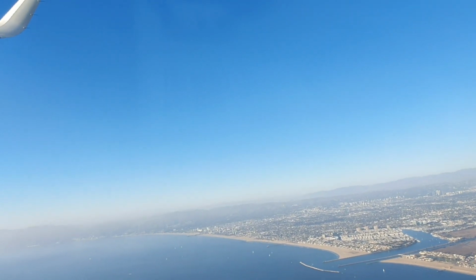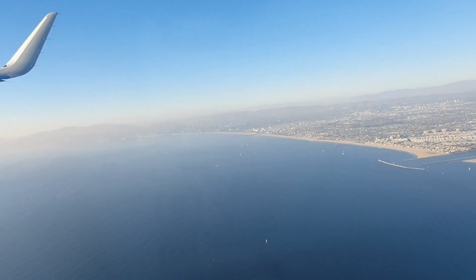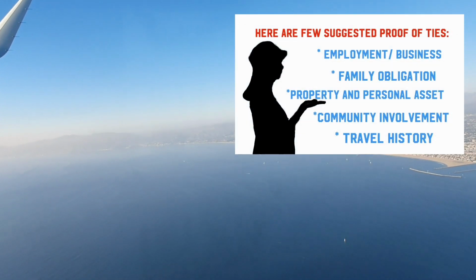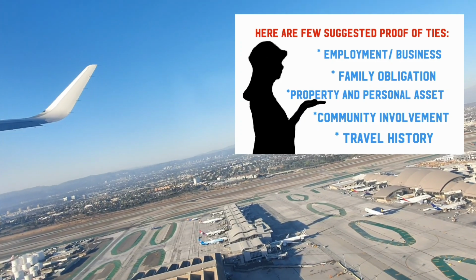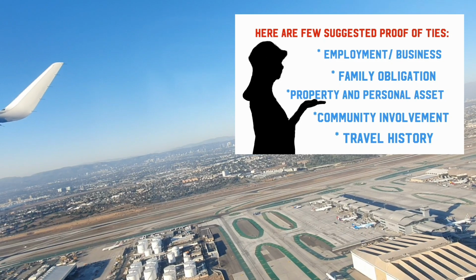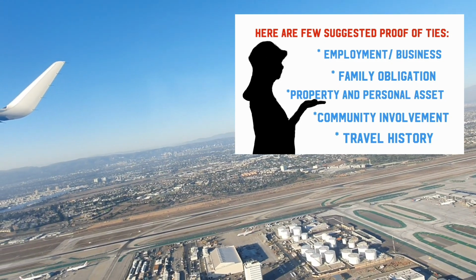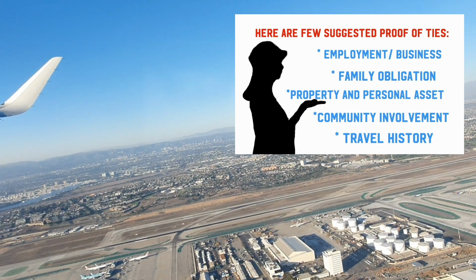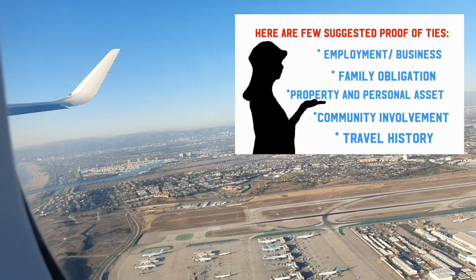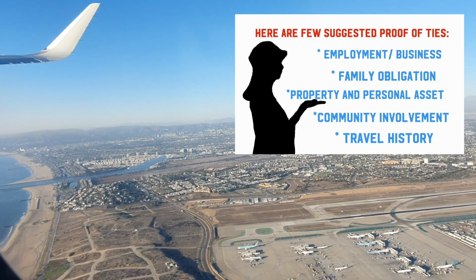We normally want to know our chances of approval before proceeding to apply, right? So here is the list of documents that you may use as proof of ties to help in convincing the consular officer that you are going back to the Philippines after the short visit. Please note that these are for reference only and not to assure the approval of your tourist visa application. It is on the decision of the U.S. immigration officer whether to approve or to deny your visa application.